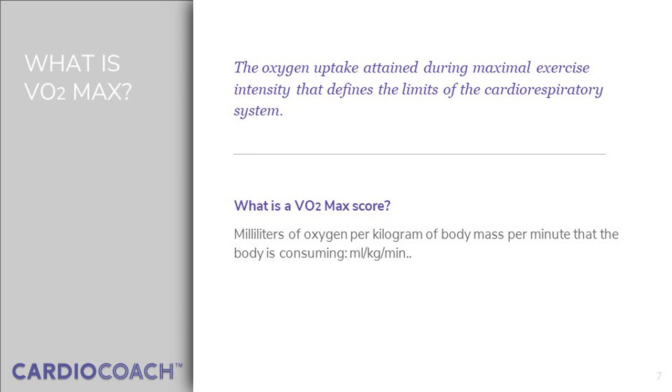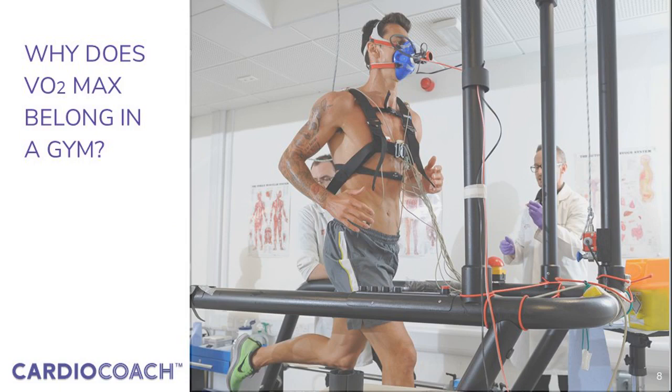So consider what you know about VO2 max testing, and you might ask yourself, does this even belong in a gym, or does it need to stay in the lab? It may seem beyond the needs technically. You look at this guy, and he's got the EKG wires coming out, and the big old harness on, and there's the man in the lab coat assessing the results, and it seems way technical.